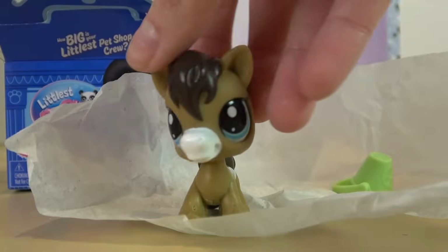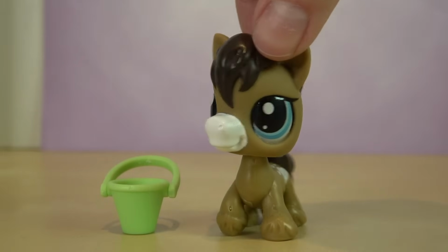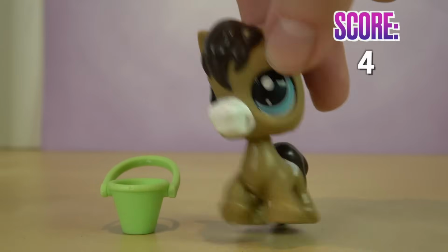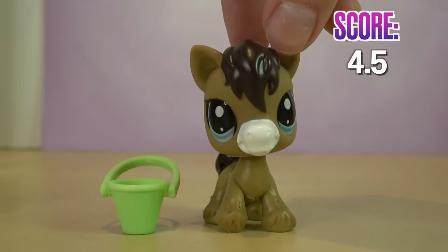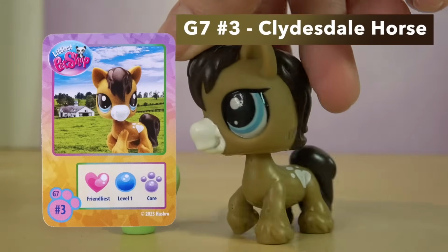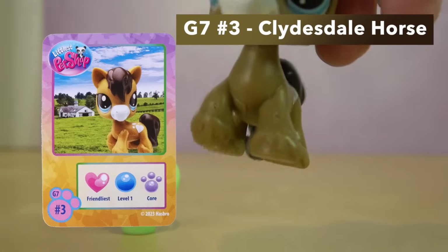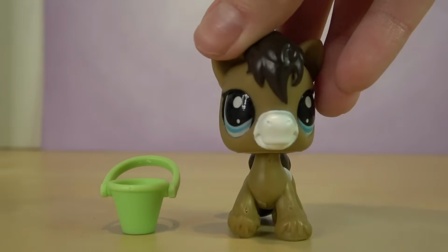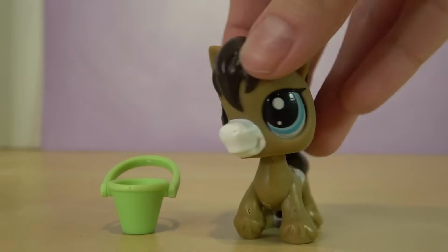Oh, it's the Clydesdale! So the Clydesdale was actually one of my first guesses in the previous round, so we're gonna add a half point to the scoreboard. He looks like he is ready to get some farm work done, for sure. Like, look at the tufts of hair on his hooves. I'm beyond thrilled that Basic Fun brought back the Clydesdale horse.